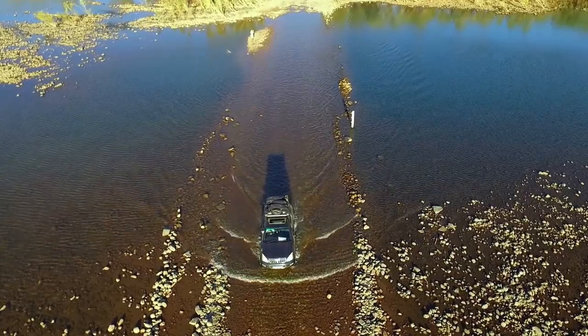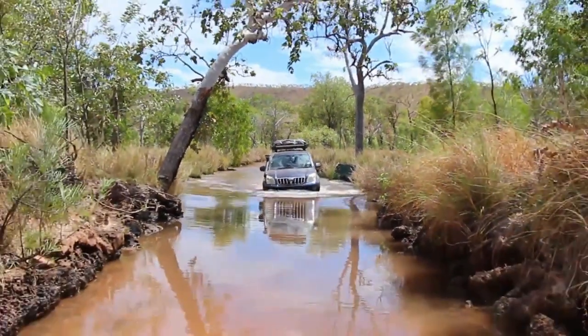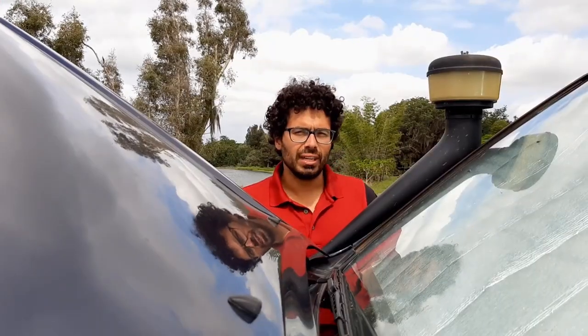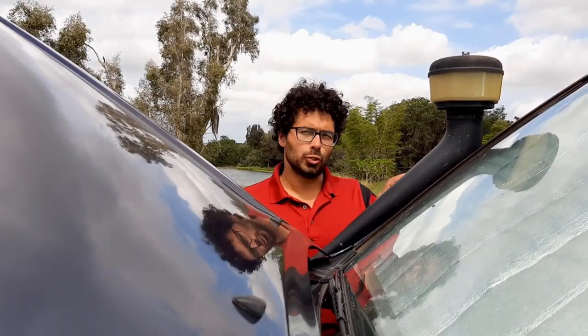Now, especially for water crossing, you want them to be placed high up so that the water will not enter and mix with the oil. While we are talking of river and water crossings, let's bring our attention to the snorkel.